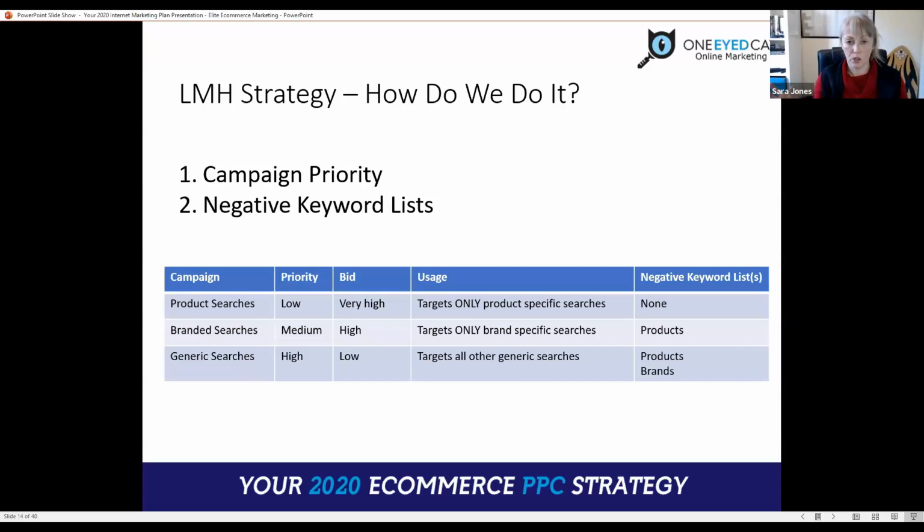So when you've got one shopping campaign, you'd pay the same amount for any of those searches to show your ad. What this system does, by using different campaigns, so you'd have 3 different campaigns, is that by setting the priority and then adding negative keywords, you can tell Google, right, if somebody searches for just running shoes, I want you to show the ad from this campaign where my bids are really low.